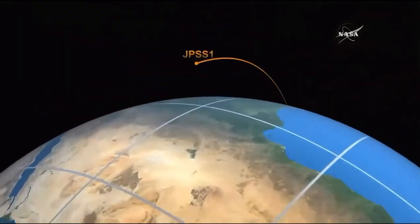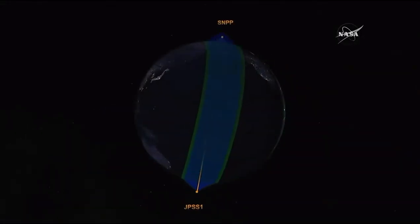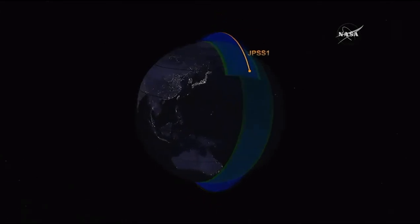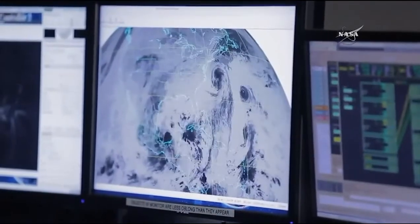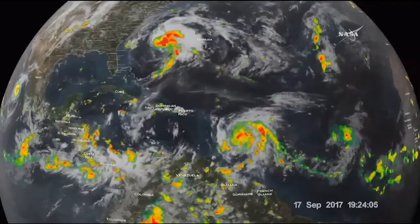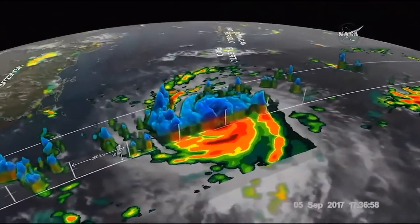JPSS is a polar orbiting satellite. It orbits from the North Pole to the South Pole, or the South Pole to the North Pole, at a lower orbit, about 515 miles. And as it's orbiting in that same orbit, the Earth is actually rotating underneath it, and we get global observations. So the global observations from JPSS are critical for weather forecasting. So our primary mission for JPSS is to forecast weather out to 7 days. GOES-R primary mission is to watch weather as it unfolds.